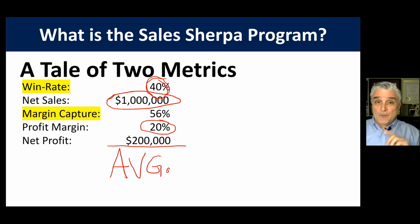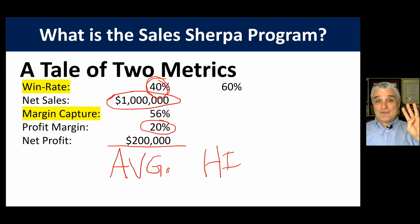Now, as a result of the program, here's the first improvement that we see. They start performing like high performers, and high performers have a win rate of 60%. So instead of just closing 4 out of 10 deals, now we're going to close 6 out of 10 deals. Nothing monumental. They don't have to start tripling their volume or anything like that. They've just got to close a few more.